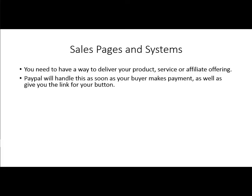And PayPal will handle this. When your buyer makes payment, PayPal will give you a link to your button. And what you're going to do is you are going to need to edit your button in order to do this. I am going to show you how to do that right now.